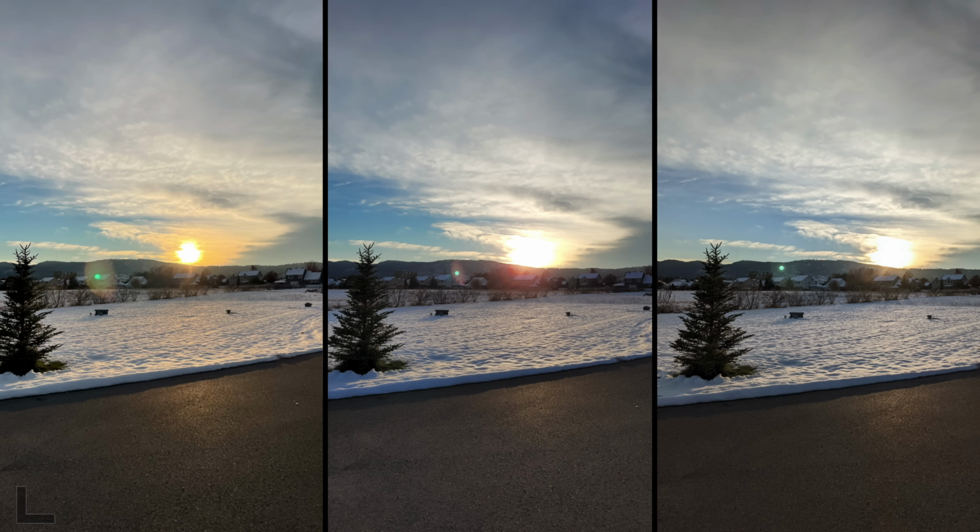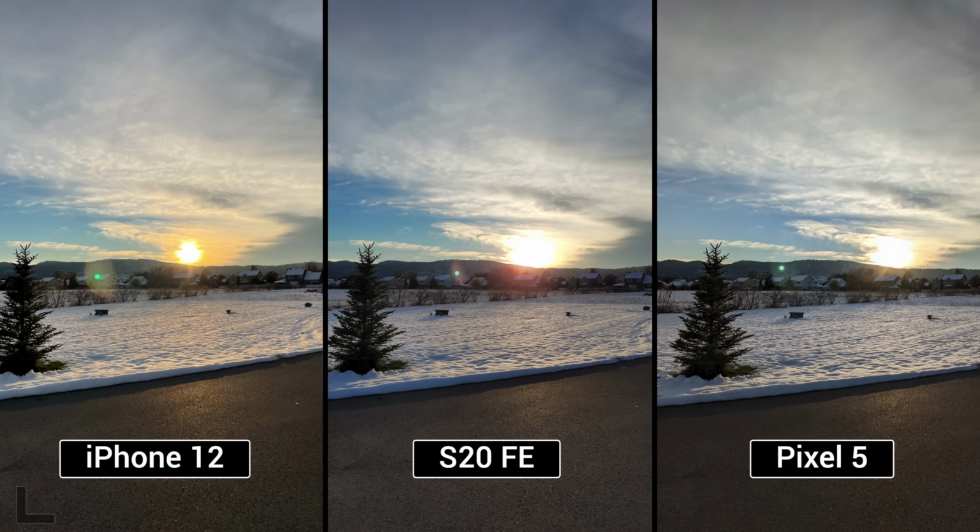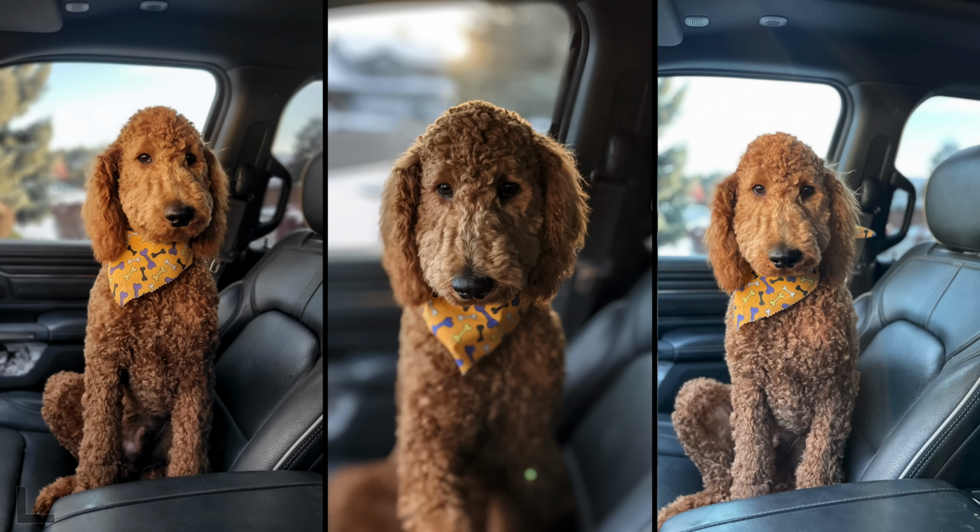All right, another high dynamic range shot. The sun. I'm going with the left. Me too. Right away. Yeah. iPhone 12. All right, we have a portrait shot, and wow, this is kind of interesting.